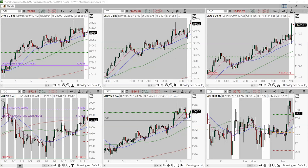NASDAQ had a two-minute mini breakout pattern at 427 by 400, but it has a lot of resistance into the 435 to 446. So I think that resistance doesn't play well here, so the risk to reward is definitely very asymmetric at this point.